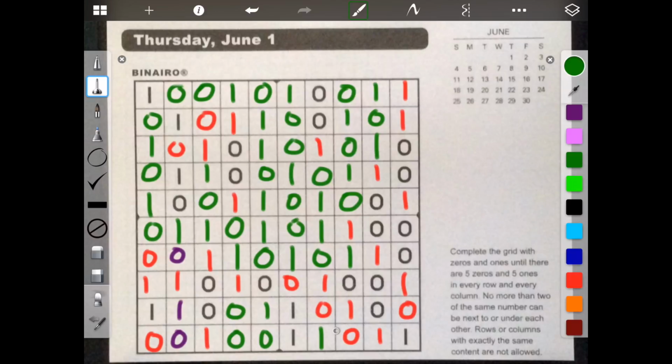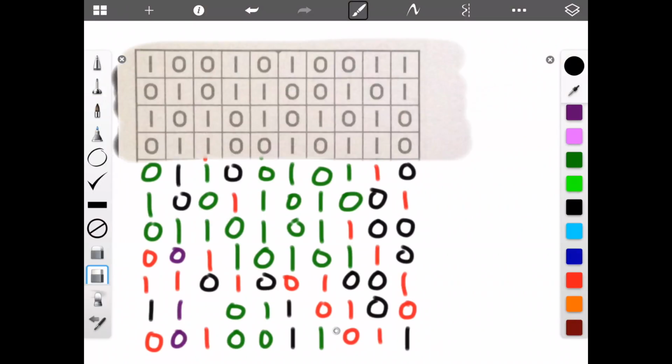1, 2, 3, 4, 5. Okay, so let's fill in our original numbers. Let's see what the answers are.